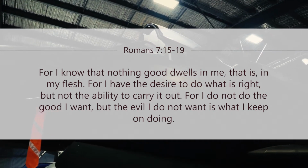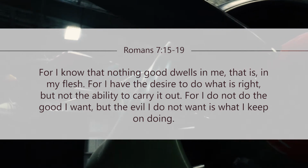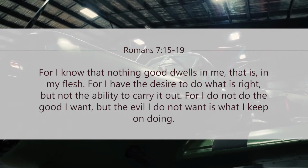For I know that nothing good dwells in me, that is, in my flesh, for I have the desire to do what is right, but not the ability to carry it out. For I do not do the good I want, but the evil I do not want is what I keep on doing.